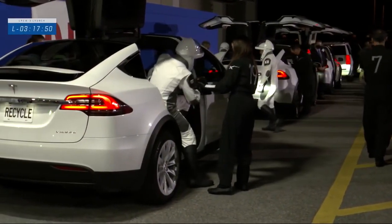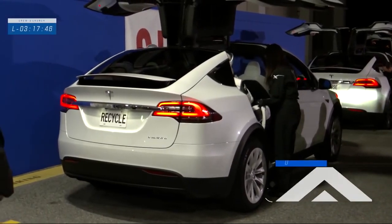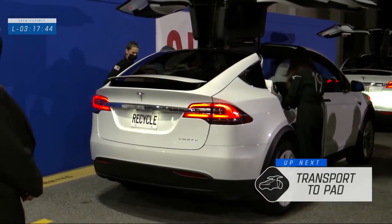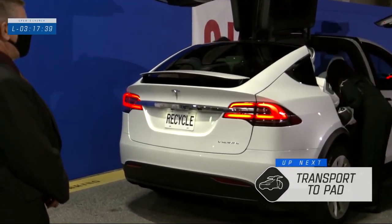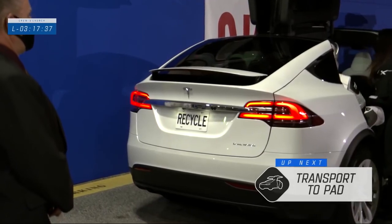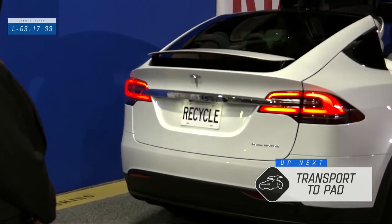The way all kids experience. And you can see on the license plate of that Tesla, recycle. You can't see it from this shot, but the other two Teslas in this convoy have reduce and reuse. Oh, wow. So the first one is reduce, the second one is reuse, and this one is recycle.